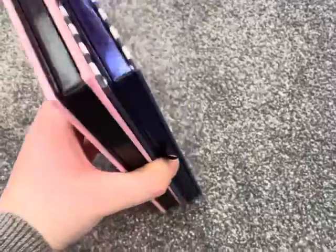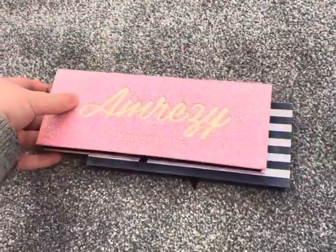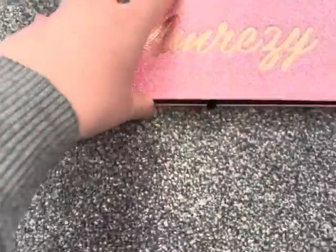This one is a bit longer than the normal ones. You can kind of see. Let me just put them up. You can see the Amrezy one is a little bit longer than the rest of them. I'm not sure if this one is kind of limited edition. I believe it might be, but I think you can still pick it up.